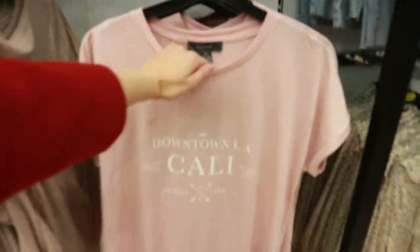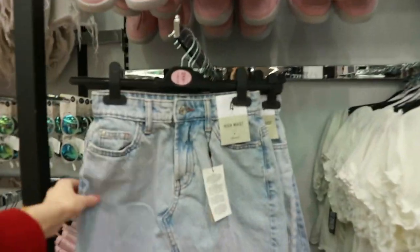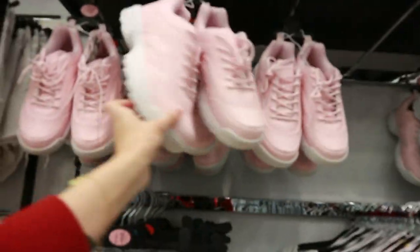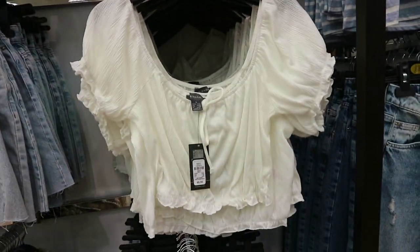Downtown LA Cali, this long line sort of t-shirt with the print detail, and that's €6. And then they also have a cute little high-waisted light denim skirt, which is really cute, and that is €11. Chunky pink runners there, and they are just €18. They have this cute little cheesecloth kind of milkmaid blouse there for just €6.